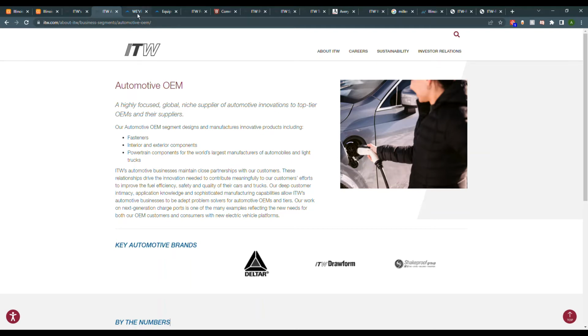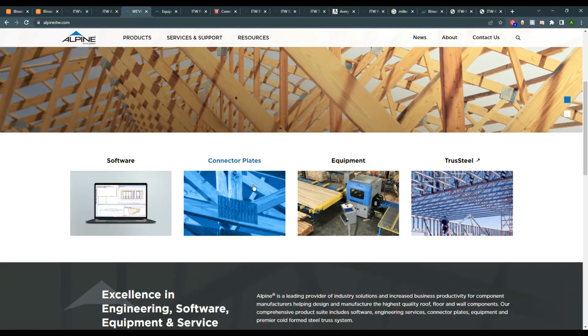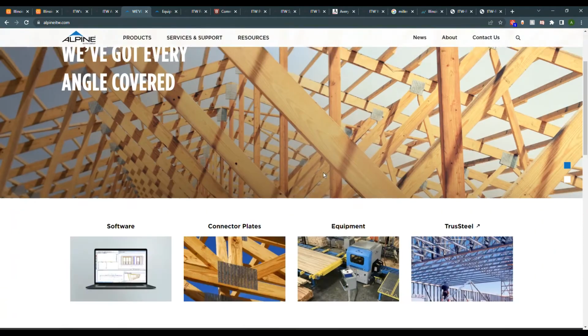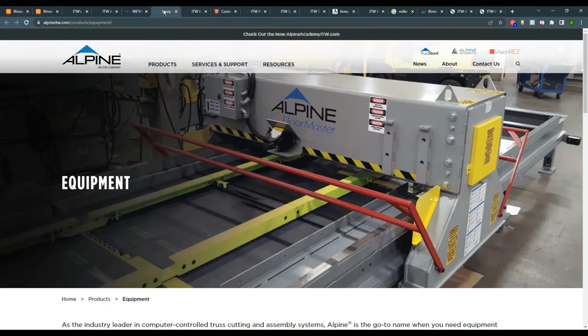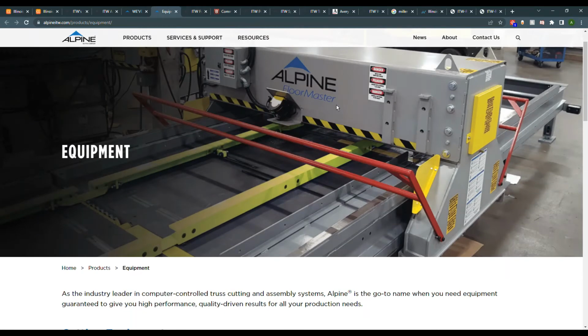And then part of their construction business is Alpine. They make stuff like connector plates for trusses. And one of the pieces of equipment they have is this Alpine linear saw, so just another heavy machinery, just for lumber. And this is a big part of their construction business.